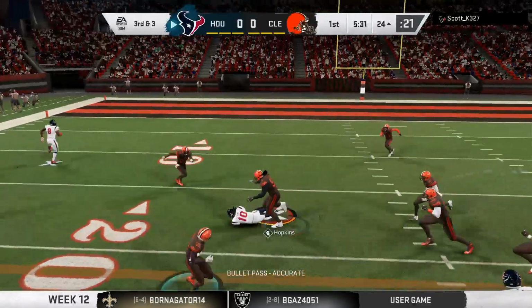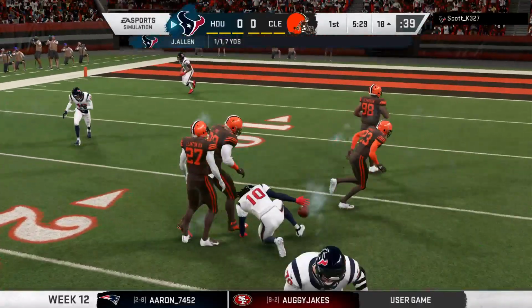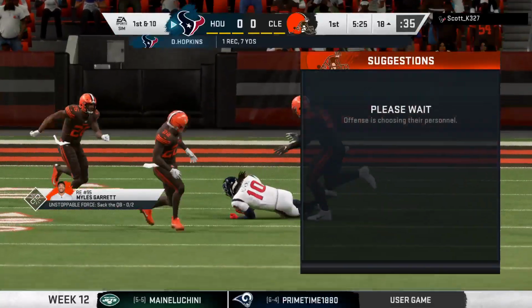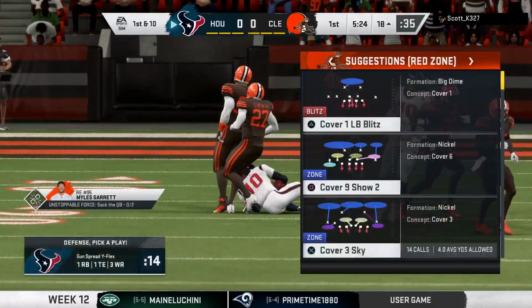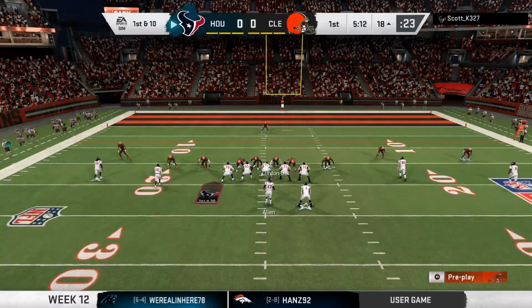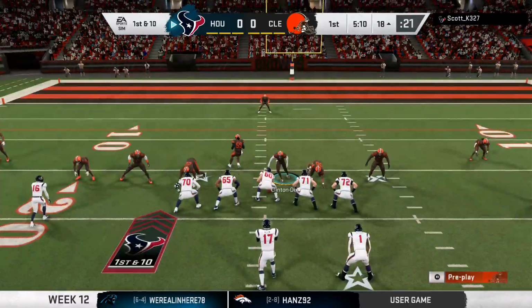Allen going to try and throw on 3rd down. And he's got the completion to Hopkins. It's a 7-yard gain and good enough to move the chains. After getting that turnover on the first drive of the game, you'd hate to just stall out the momentum, go 3 and out. They're able to avoid that there.